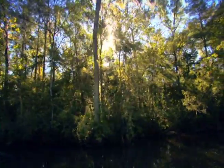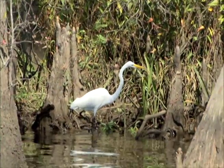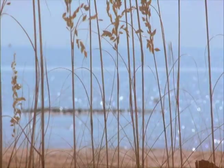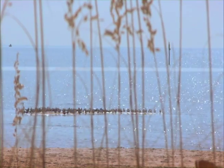With its rivers, bays, and bayous feeding its Gulf waters, and its abundance of sea life and wildlife, the Mississippi Gulf Coast is rich in natural beauty and history. No artist better captured that beauty and history than Joe Moran.